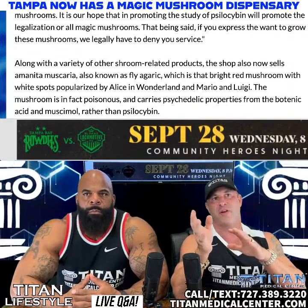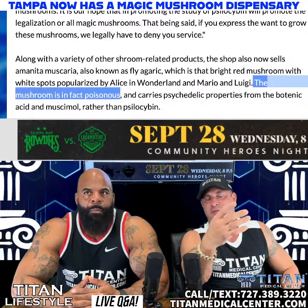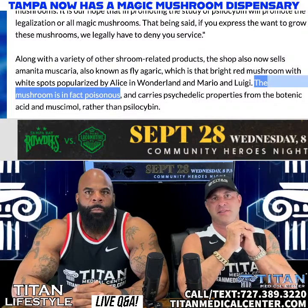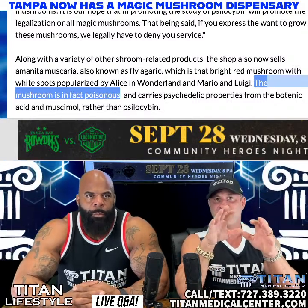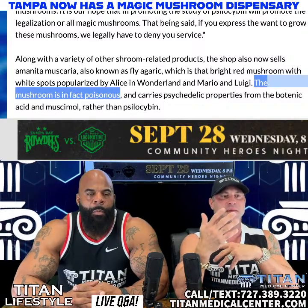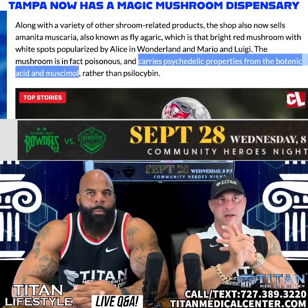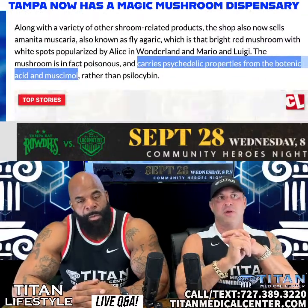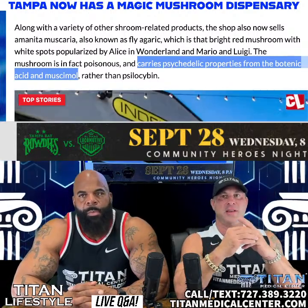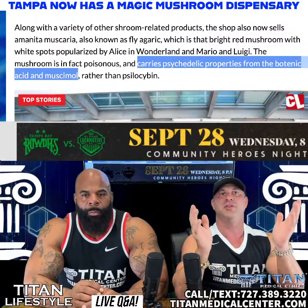And then they have another variation that has the fly agaric in it, right? That's what the Mario mushroom has in it, fly agaric. When they talk about this, they say it does have psychedelic properties, so you will trip off this. But then you start looking at some of the side effects. Diarrhea, drowsiness, possible death. And they're saying, well, you have to take a whole bunch of these for that to even happen. But everybody could be different, and this could affect different people in different ways. So, is it really safe to do?